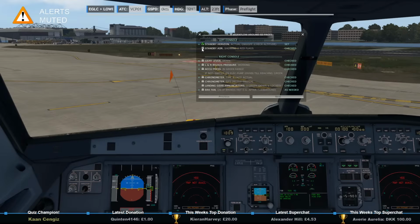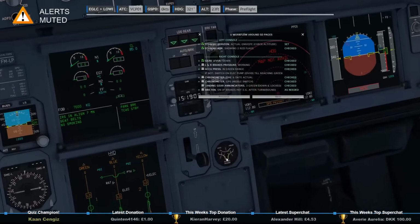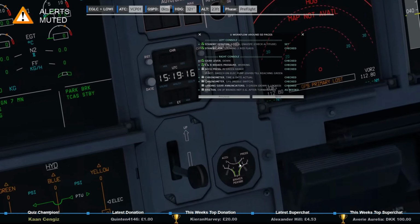Standby ADR showing 2 red flags. You know, I tick half this stuff. Left and right brake pressure working. Oh, I've got the hydraulic pressure. Accumulator pressure in the green range. It's not quite. So maybe that should be there. Switch on electric hydraulic pump still reaching green. Right, I won't worry about that. I love this kind of cavalier attitude I take towards flying this Airbus.